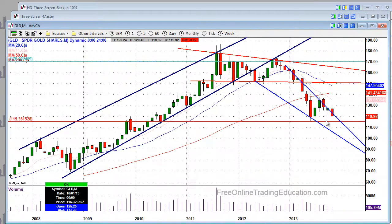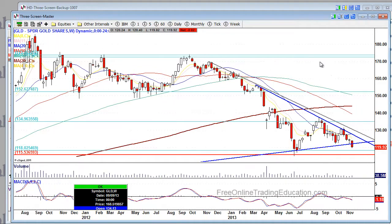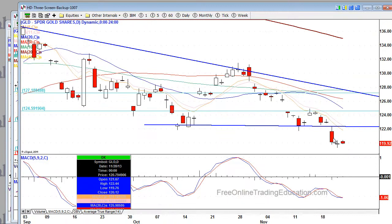And take a look here at gold for you gold bugs out there. Continuing down on a falling wedge, which is bullish. But be careful with this. This is a monthly chart. The weekly chart, we have a symmetrical triangle. We actually closed below it. That is big time bearish. Watch out below for gold. On the daily chart, we busted that support and are heading lower.